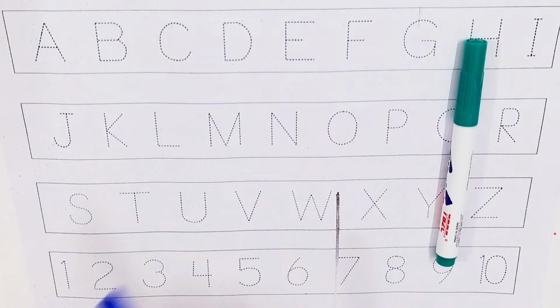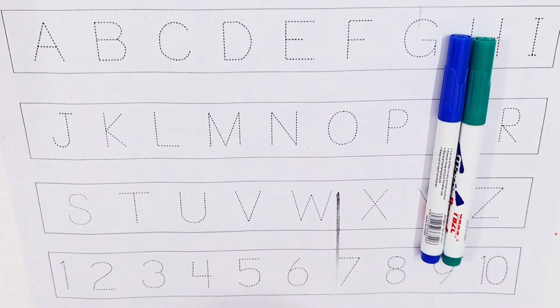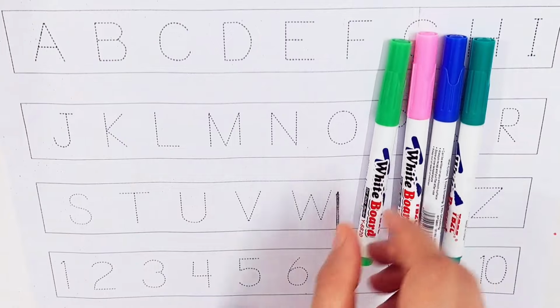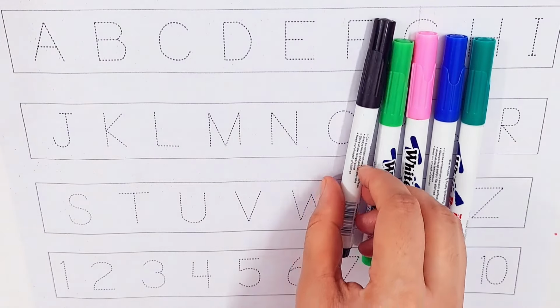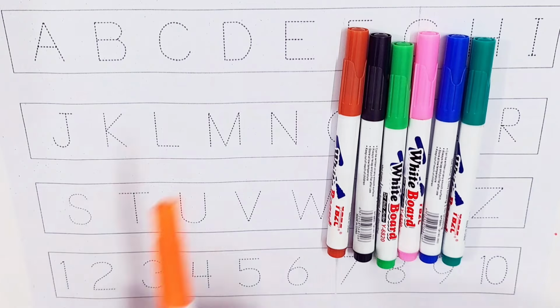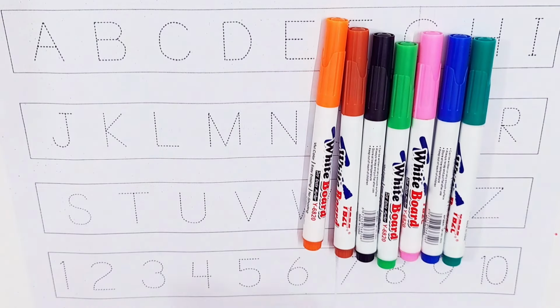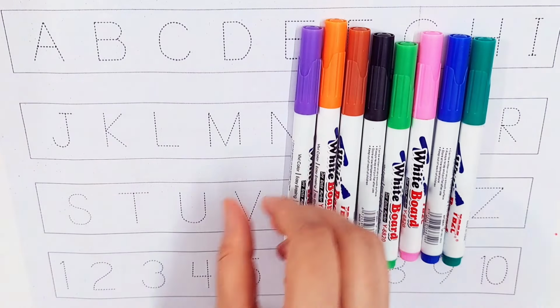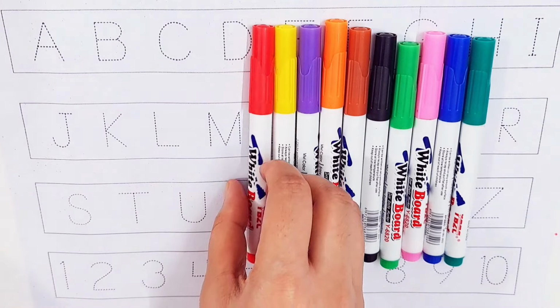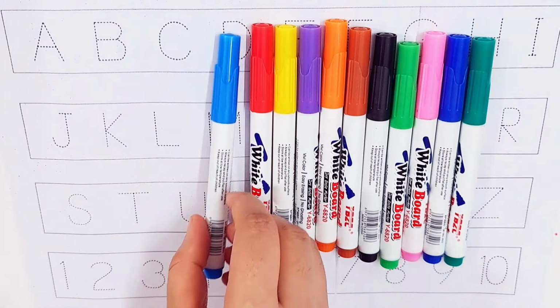Teal color, dark blue color, pink color, light green color, black color, brown color, orange color, violet color, yellow color, red color, blue color.